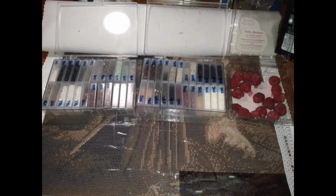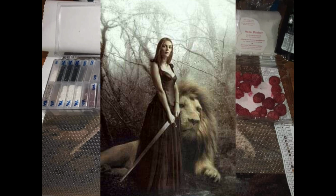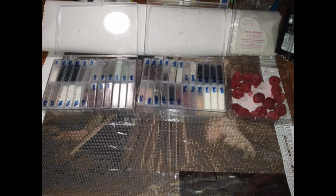I am excited to see this as it progresses. This is the actual picture that she's working on. It is a beautiful picture. So thanks, Lacey. And of course, keep us updated like you always do.